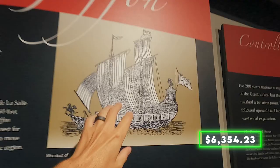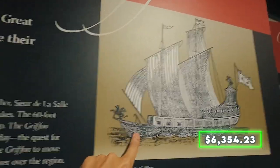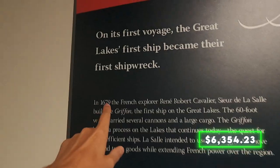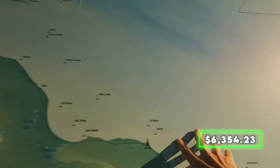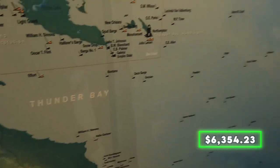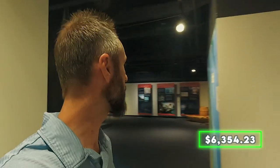So this is the first ship that was shipwrecked, which was actually the first ship in the Great Lakes, because it was discovered by a French explorer and got caught in a storm. This was back in 1679. So this is the eastern side of Michigan, and all of these points are different shipwrecks. Look at this. This is insane. There's so many. I never knew there were so many shipwrecks in this area. I mean, there's probably like 300, I would say, if I had to guess.